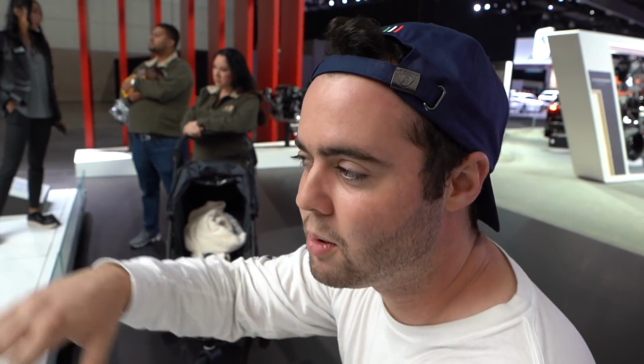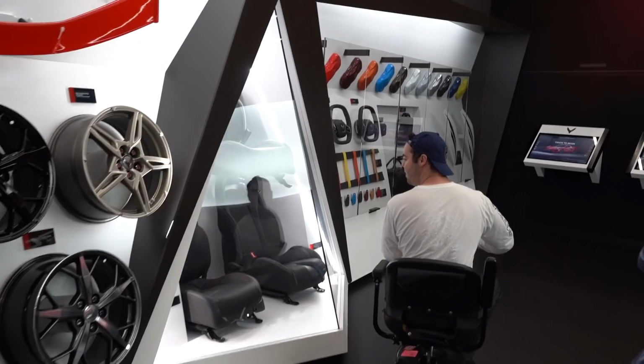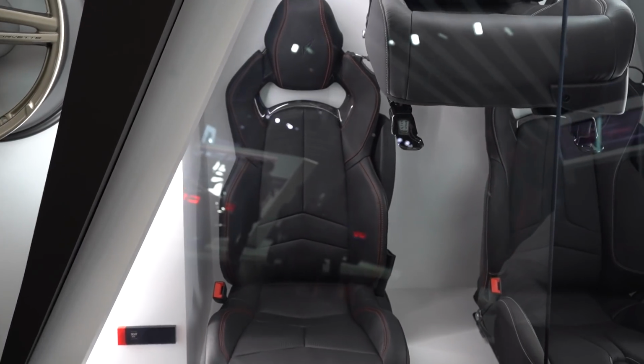Dude, now that spec interior is sick. I don't know if the red and the black would work with Rapid Blue, but that looks awesome. GT2 seat option, that's badass.